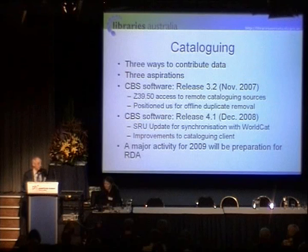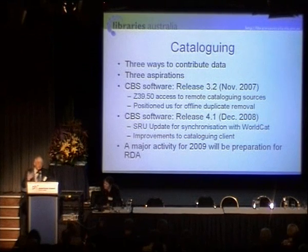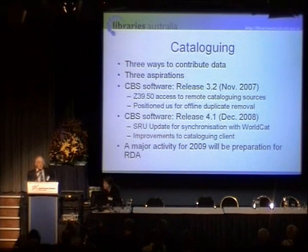The second aspiration is about coverage. We would like to receive the widest possible coverage of your data that you're creating locally, whether it's to do with the electronic collections or special materials, as well as the more standard and traditional collections. And we'll be working with you, particularly as a result of the recent NBD coverage survey, in looking at what the barriers are to giving us that wide coverage and to see if we can reduce or remove some of those barriers.